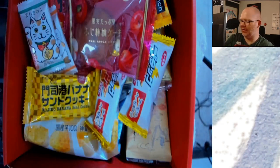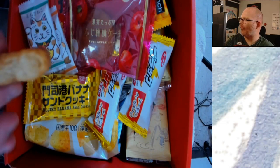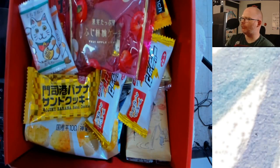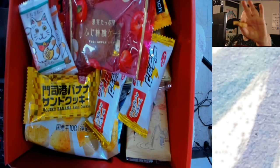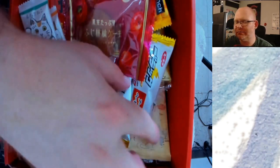So there's our Lucky Manju. There you go. A little bit of bean paste, so you can see the camera there. Subtle flavoring at the end there gets you really nice. It's like a bread pudding, you know, like bread with paste. Good start. Very good start. Not too sugary. Not too bitter. That's right.